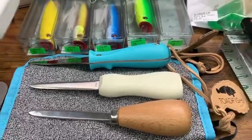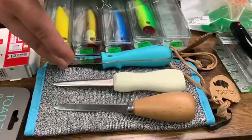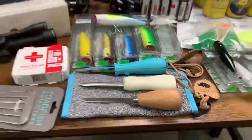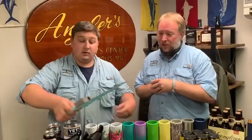And we can't forget about the first aid kit that probably goes along with the oyster knives. That's right. With the oyster knives, absolutely safety first. So that rag is cut proof and puncture resistant. Those rags really help give you a good handle on those oysters when you're shucking, for safety purposes. So just make sure you shuck safely. Along with that, we've got the Toadfish fish spatula.